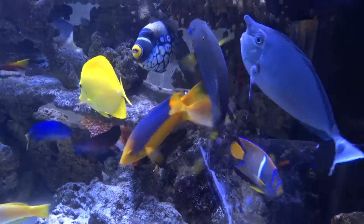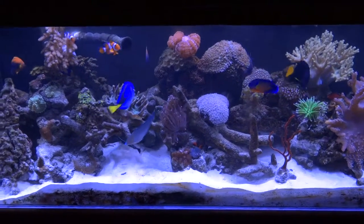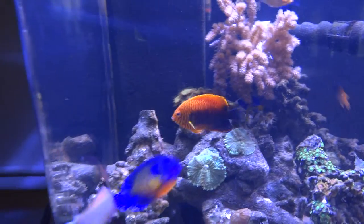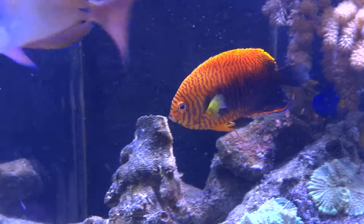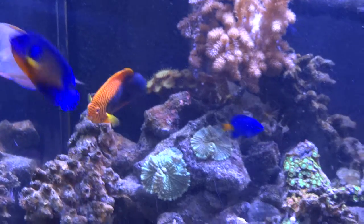There's Goalie, our fork-tailed rabbit fish. And moving right on to our 100-gallon reef. We've added a lot of things in here, a lot of changes. Over here in the corner, we've only had him a couple of days. We got our Potter angelfish. She's pretty. And get some good shots of her. She's gorgeous. And she's just kind of sitting there circling, trying to decide where home is.